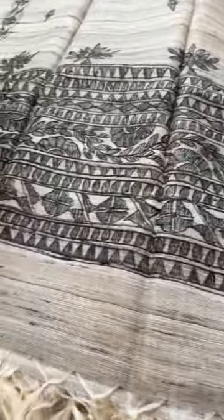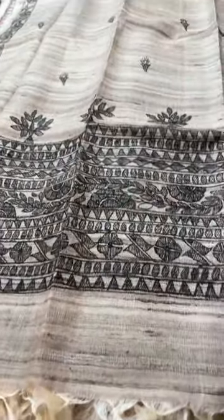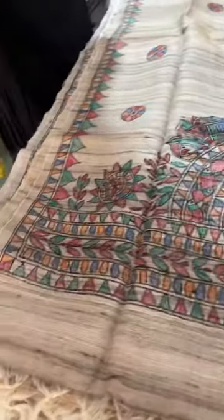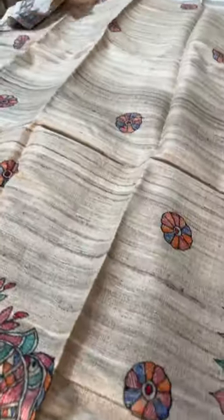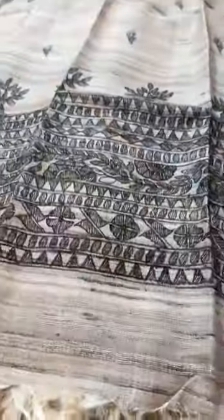This is the next design. I will repeat one by one again after showing the last piece. These are very classy and very unique pieces. So I am repeating the designs, one by one.